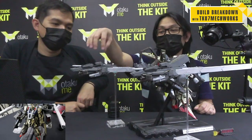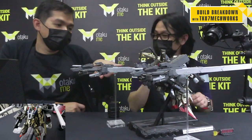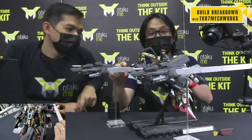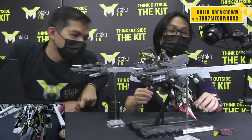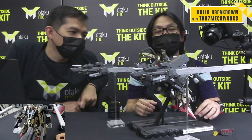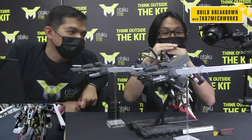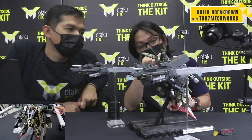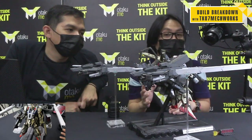So there you go. Let's break this down. All of these are just flat plates pretty much, the majority of the straight ones. Johnny is still at the stage of learning to create more angles, because I can see that he started off with squares.